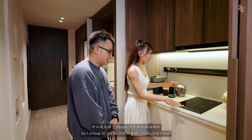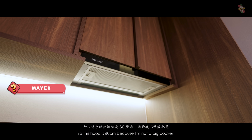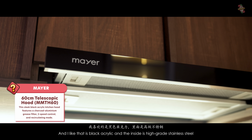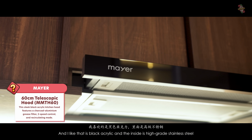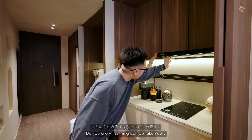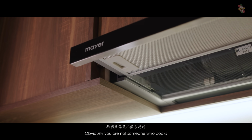给我两个也不错啦，两个 okay. So I chose to go for the Meyer hob and hood. So this hood is actually 60 cm because I'm not a big cooker, so 60 cm is enough. And I really like that it's black acrylic and inside is high grade stainless steel, so I don't have to worry about it rusting. And this thing 可以拿出来的，你懂吗？都 clean up. Oh my god, Ryan, you're teaching me things.